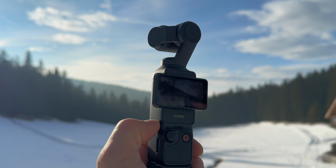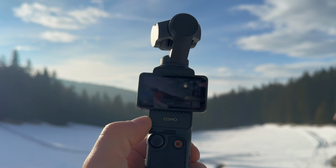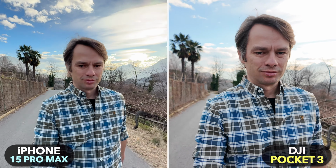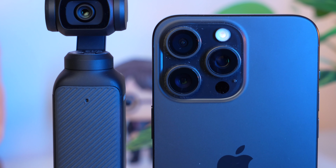Is the DJI Pocket 3 the best small consumer video camera you can buy this year? To find out just how good the Pocket 3 really is, today I'm going to do an in-depth comparison with the iPhone 15 Pro Max. I think the best iPhone is a worthy opponent, because especially when it comes to video quality, it's definitely one of the best smartphones on the market.